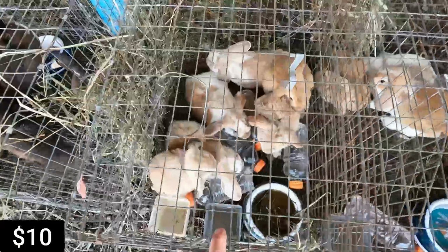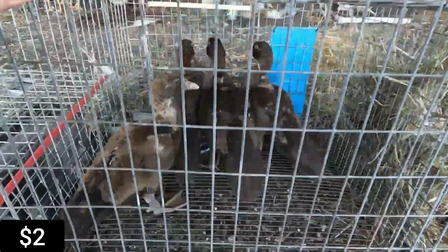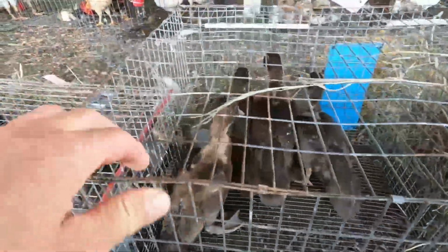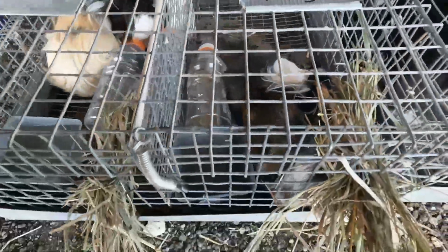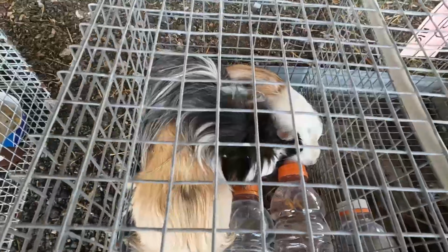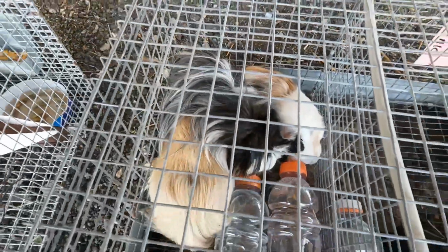A lot of people bring frozen water bottles to help keep rabbits cool. Chocolate Muscovies. We got guinea pigs. Look at that. They're good old walking wigs. Got 5 females. Never had a guinea pig. I don't know what they're good for. Catch, clean, cook guinea pig.